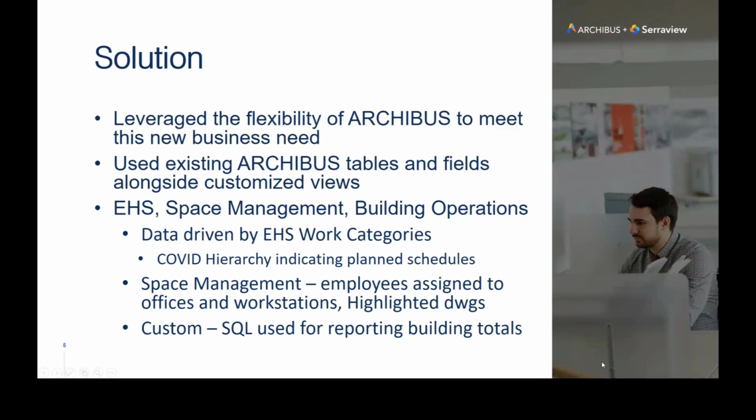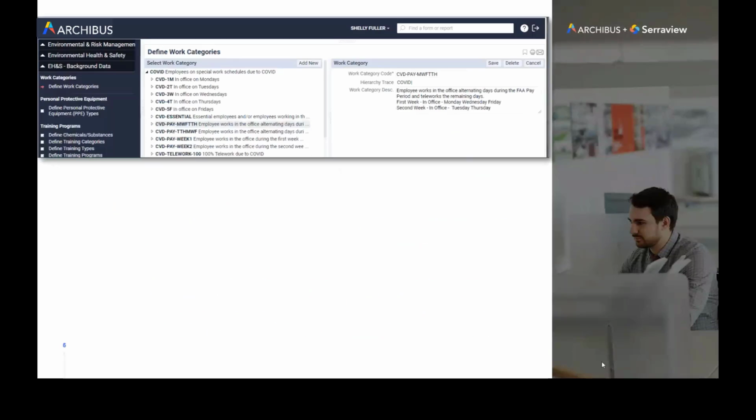Okay, so we're going to get in and look at a couple of examples. Here we used the define work categories straight out of the EH&S background data menu. We set up a hierarchy specifically for COVID to be able to identify the different types of work schedules that we might be using.